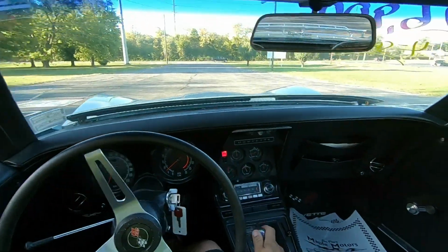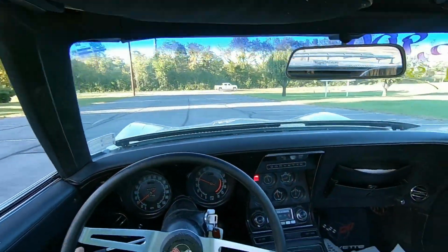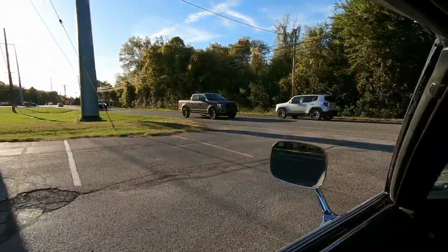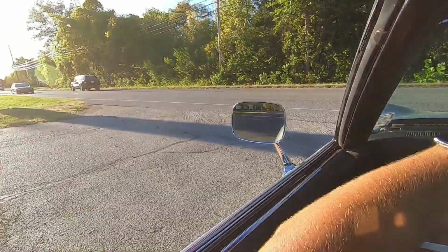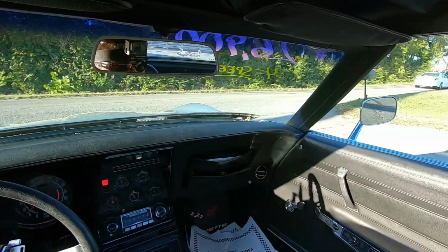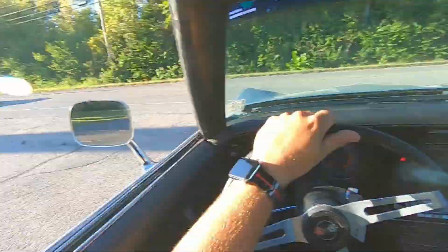Putting my seatbelt up. All right. The sun's bright today. Hopefully that don't get in the camera's way. At the end of this road, they've been voting all day, so everybody's driving. We're gonna jump out in front of this car.